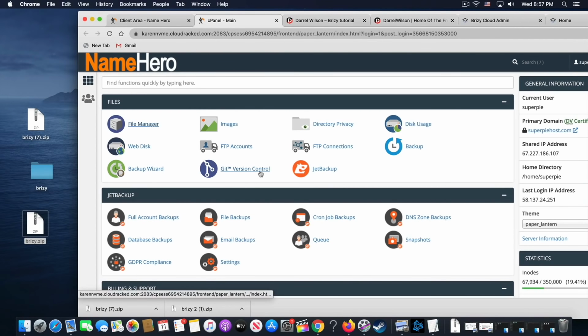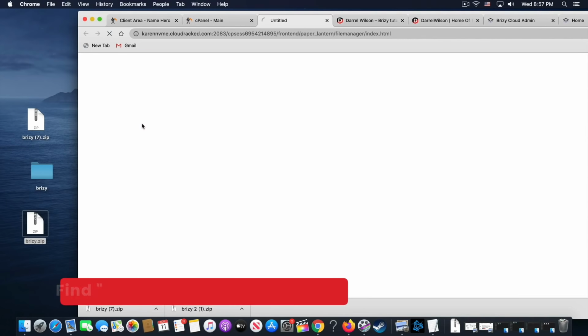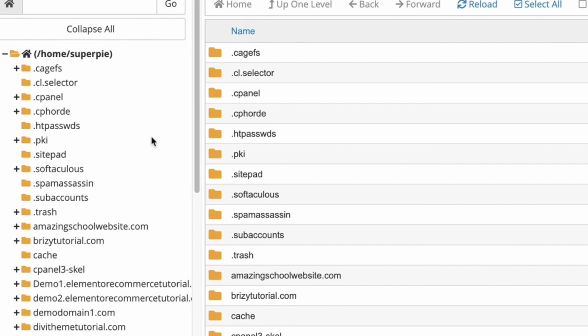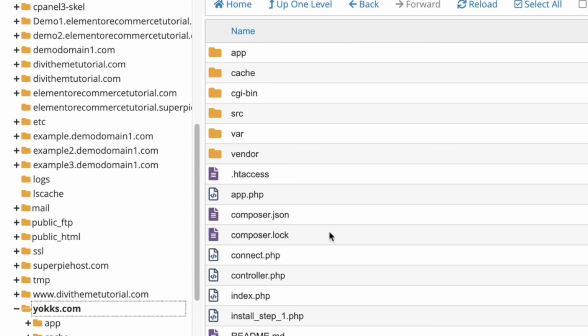Okay, so once we have the file, let's go to our cPanel. If you are using SiteGround, you can go ahead and log into your cPanel. Now, in everyone's cPanel, doesn't matter what hosting company you're using, you will see the file manager. So go ahead and find the file manager in your hosting company or whoever you use. And you have these options, and this might be scary at first, but it's really not. You'll just find the domain that you're using. So I'm using yokes.com, right?